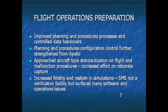We really have benefited from the increased fidelity and realism in the simulators. Now the SMS, the Shuttle Mission Simulator, is not a verification facility. That's the SAIL for the flight software. But the SMS, partnered with the SAIL, services many software and operations issues, not major issues. The people doing that work are better than that, but you end up with small issues that the crew sees in training and that you then pursue, and once in a while you have something that you really had better work on.